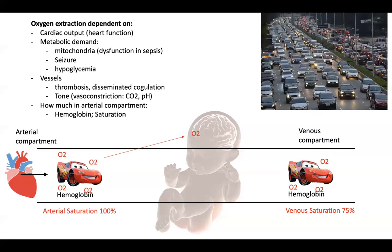So some of the LPS from bacteria will block the mitochondria from using the oxygen. And as such, you might have some tissue damage ongoing and tissue, quote unquote, hypoxia, but one of the reasons is because you're not able to extract the oxygen. You can think of the actual vessel itself. So think of a thrombosis. If you're completely blocking the highway, these cars will never be able to get to the tissue that needs the oxygen. And so your venous compartment saturation might start to drop or rise depending on the blood flow redistribution.